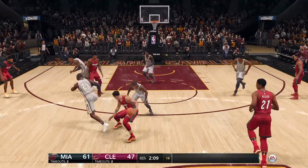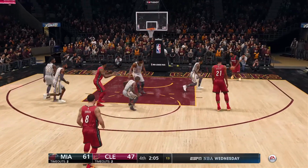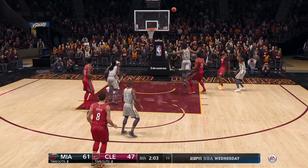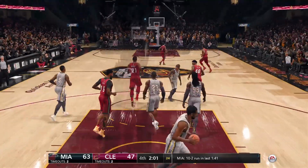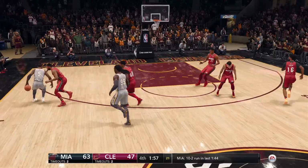Cleveland hoping to stop this run and stop it now. The screen is set. Looks to put it back up again. And a nice finish at the basket. That's a 10-2 run for the Heat.